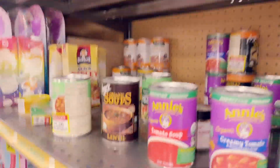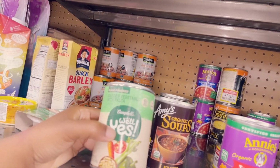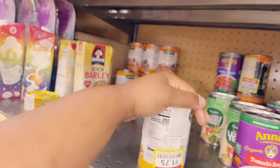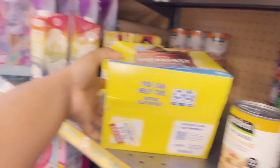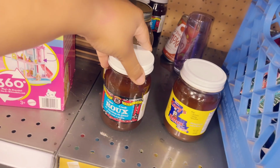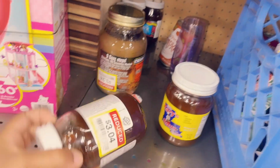They got canned goods for $1.26. They got plant-based chicken noodles for like $1.75. They got the breakfast essentials. You know these things be high, for $5 or $4. They got all kind of sauces. What is this? Like a Cajun roux for $3.04.